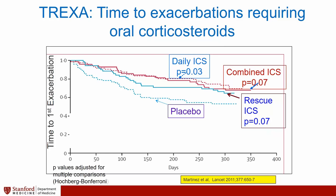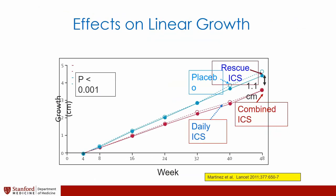But even better was that they found, as we might expect, that the rescue ICS group, that is the group that's piggybacking ICS to SABA use, had no change in their height. So they were similar to placebo in how they behaved, whereas the daily ICS group showed a loss of 1.1 centimeters. Now, I know we all think a little bit of loss of height is no big deal. It's more important to breathe than how tall you are. But having said that, we are always very cognizant of our Hippocratic Oath, which is above all, do no harm. And therefore, whatever strategy we do, if it can have benefits in terms of improving efficacy, but also minimizing side effects, that, of course, would be the better option.